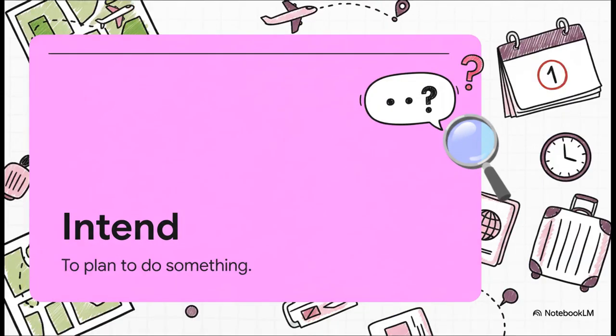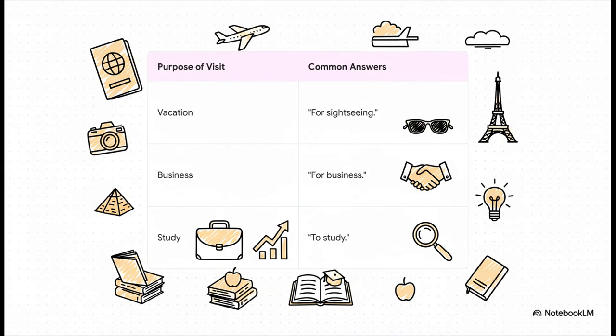Okay, another word: intend. When they ask what you intend to do, they're really just asking about your plans. What have you got lined up? They want to see that you've actually thought about your trip and aren't just showing up with no plan at all. That can sometimes look like a red flag to them. And look, as you can see here, your answer can be super, super simple. Just pick the one that fits your situation. For vacation, for conference, to study. They're all short, they're direct, and they get the job done. Just pick your line and say it clearly.